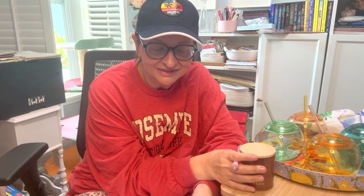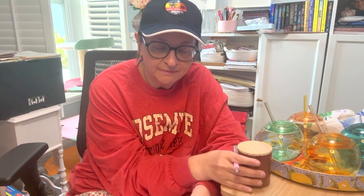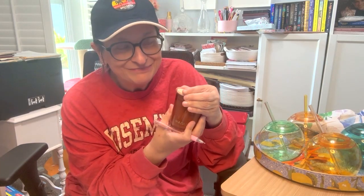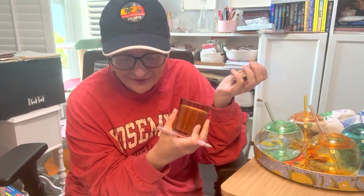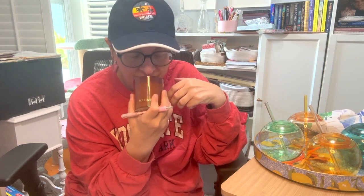Hand poured in California with coconut soy wax, and the notes of ginger root, pomelo, bamboo, and cherry blossom whisk you away to a citrus market in a sleepy village. And this is a women-owned AAPI brand. I don't know what AAPI is. I'll have to look that up.